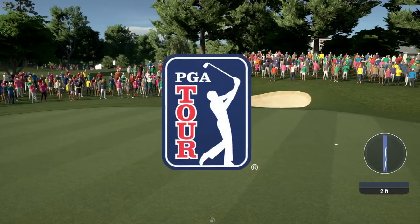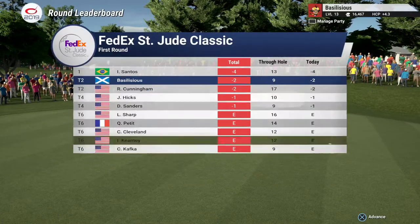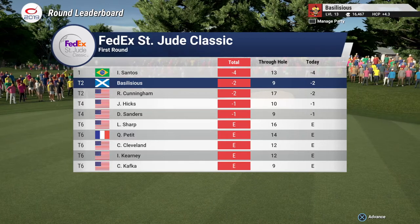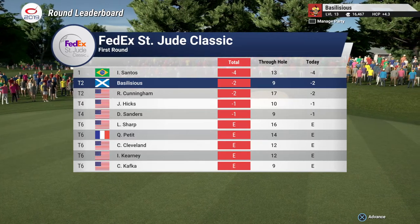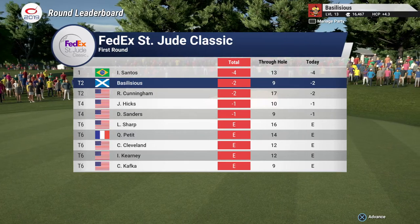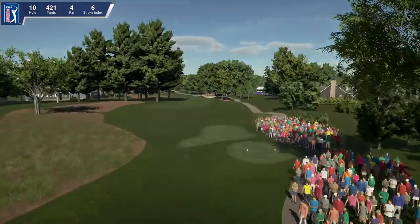And Luke, as we get ready to fire up the back nine here, I'm wondering if you could enlighten us as to what's been happening elsewhere on the leaderboard. John, the lead is at 4 under, which is pretty impressive, but it's a score that can be beaten. And let's see what the 10th has in store.